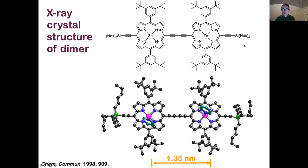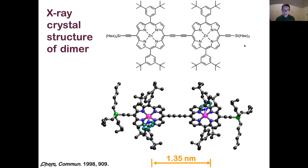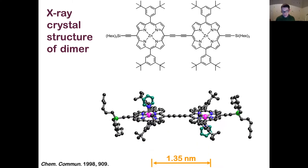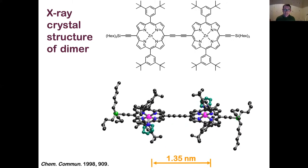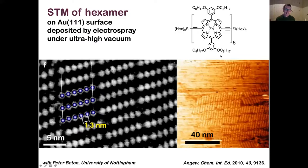The smaller oligomers, we can generally get X-ray crystal structures of to determine the shapes. The larger ones, we tend to rely on STM. So here's an STM image of a linear hexamer that's been deposited on a gold surface by electrospray under vacuum. So you no longer have atomic resolution, but you have porphyrin resolution. Each of these blobs is a porphyrin, and the distance between the porphyrins is just the same as it was in the crystal structure of the dimer that I just showed you.